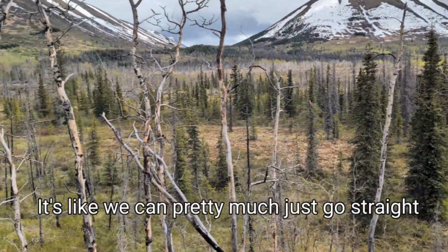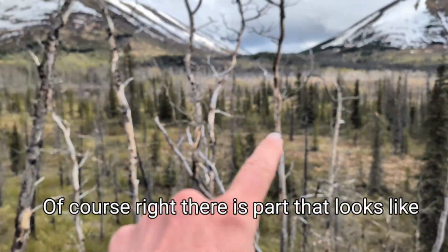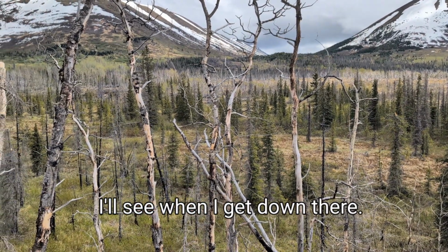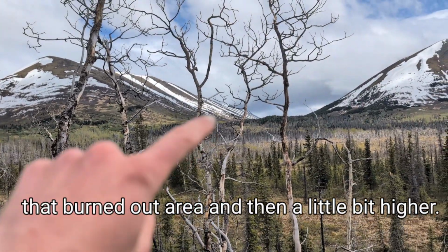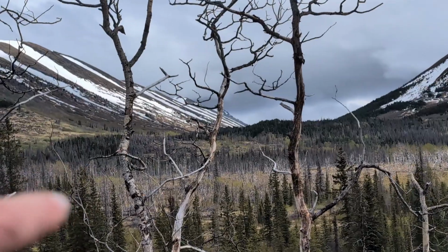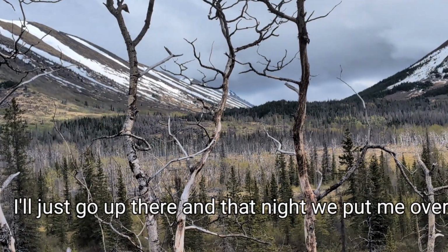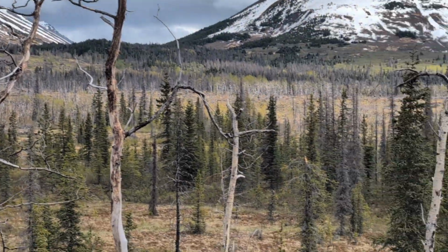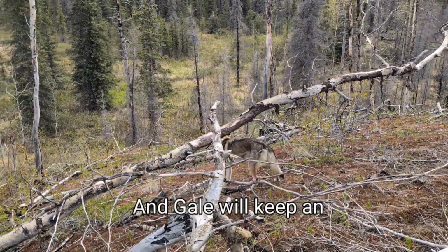So from here, it looks like we can pretty much just go straight ahead and get up into that valley. Of course, right there, this part that looks like it might be a little wet, soggy, swampy. I'll see when I get down there. Other than that, we'll get back into some of that burned out area and then a little bit higher. There's not that much trees right there. Maybe zoom in here. Right there, see there's kind of like a clear spot. So I'm thinking I'll just go up there and that might put me over the hump so I can see into the valley that I want to look into. And Gale will keep an eye out for anything.